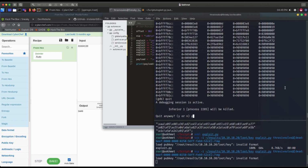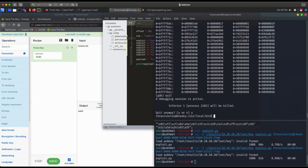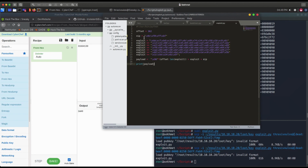And this time, we don't need to run it in the debugger. We'll run it in the main program. So as I said, what we have after all of that is the NOPs, right? The x90, the NOP or no operation, or go to next command. And then we have the MSFvenom shellcode. All of that gets written into the buffer space of our user input variable. And the EIP gets overwritten with the address that we've provided. That's an address somewhere in the NOP sled.